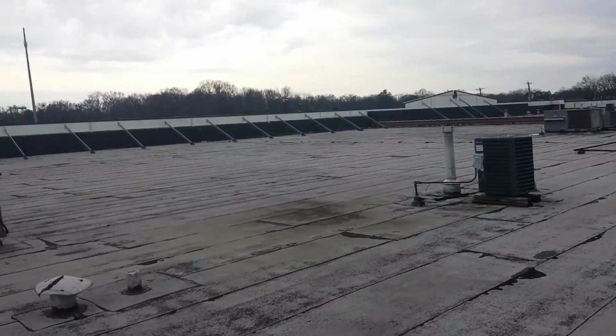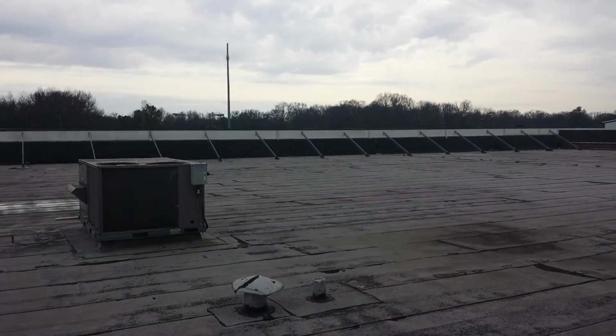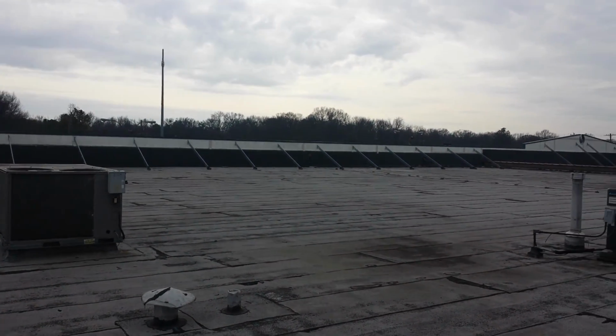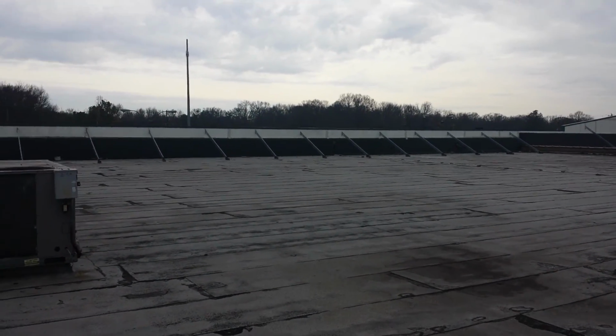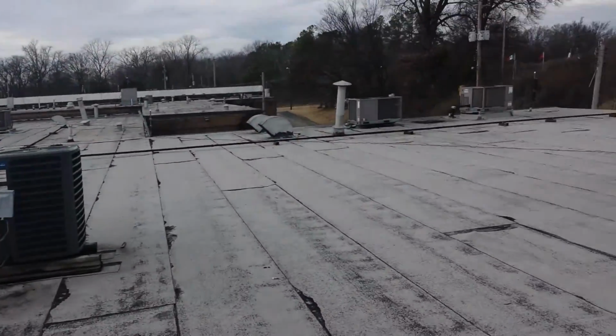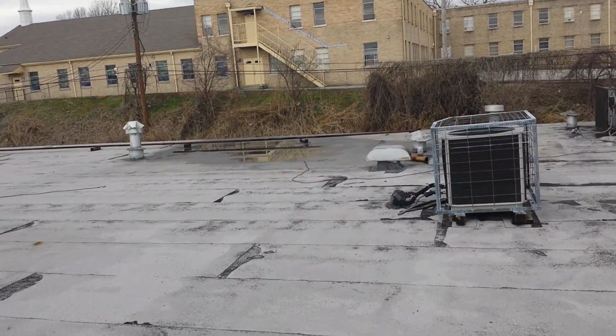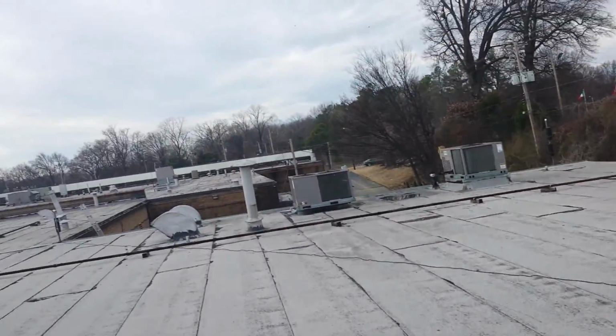We're on top of the dentist office and the H&R Block office, which, by the way, although they have doors next door to each other, the dentist office is actually behind the H&R Block. And the biggest problem in both is right back here. In fact, we're right over the dentist office, and this is the one place on this entire roof.